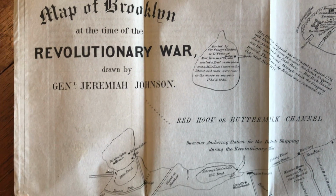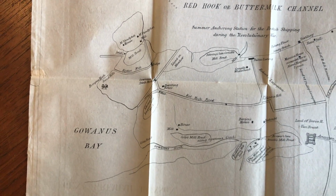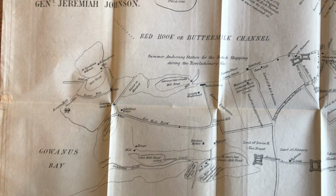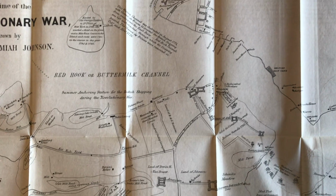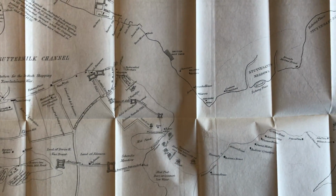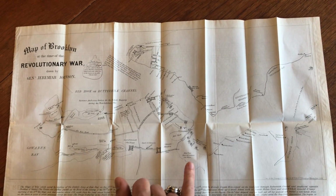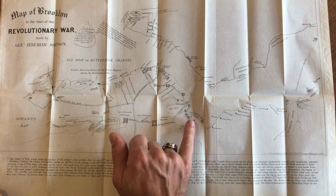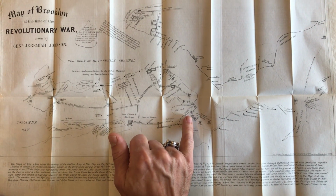We're looking here now at a mid-19th century lithographed map of Brooklyn as it was during the Revolutionary War, so the 1770s. This map was produced in 1858 in New York, lithographed by George Hayward. It's got all sorts of interesting features on it, including a mudflat bare only at a very low tide with tall mast sailing ships here.